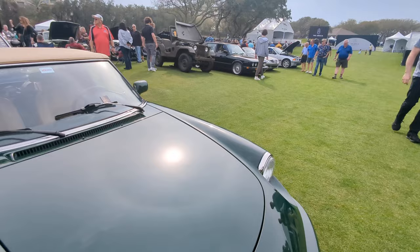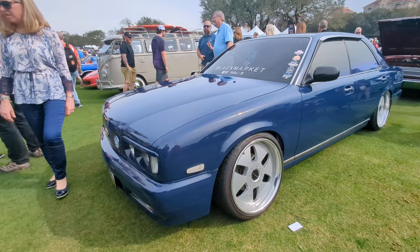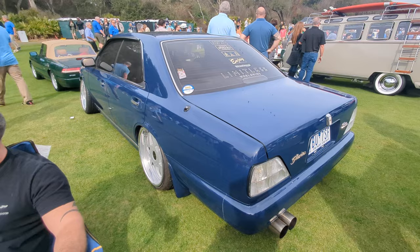Definitely a unique automobile. This is the one I was drooling over when I walked over. I wanted to wait to show it to you. I gasped when I saw this. I think it looks really cool. Black market, it says. Can't see inside at all, but it is a right-hand drive Japanese domestic market car. Yes, that means JDM. You see that all over the place. This is a JDM car, and it's very cool.